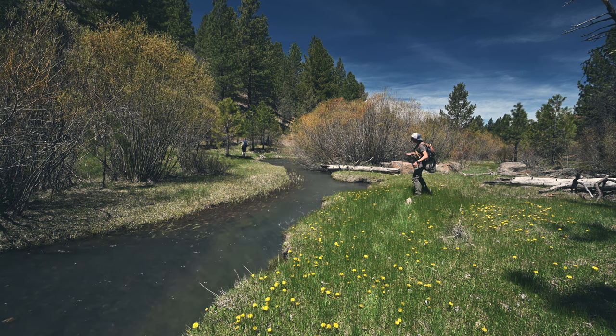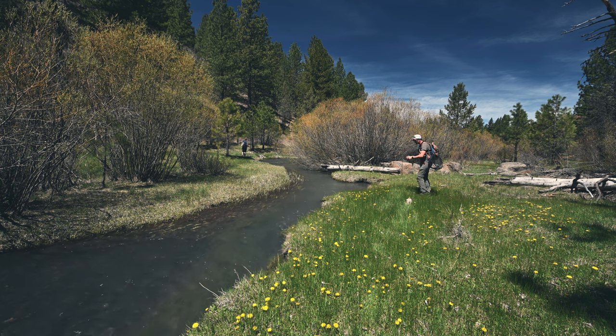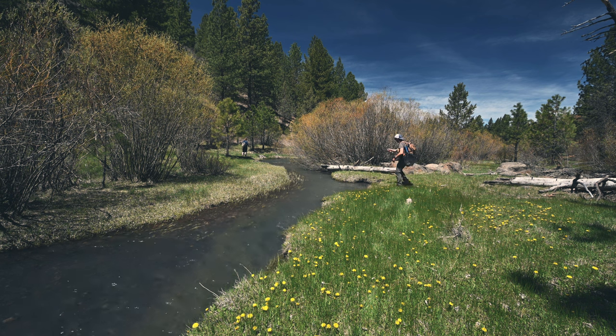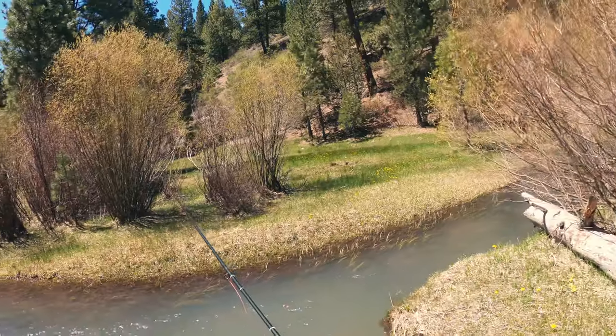Oh, had one on. Sweet. Okay, that was the right move. I have a size 18 sexy Walt's on. I thought I snagged. Yeah, anytime it slows down, I think that's the ticket.